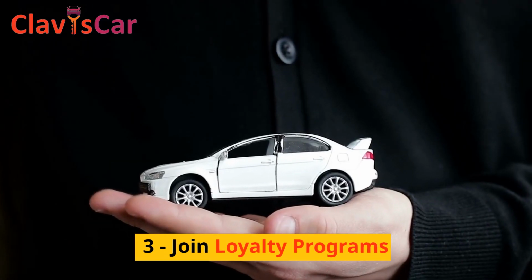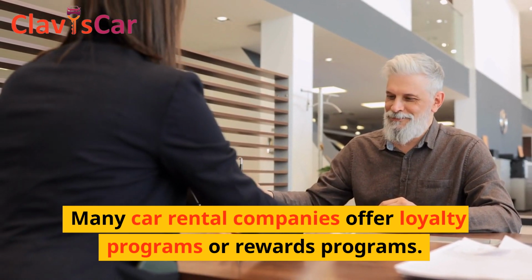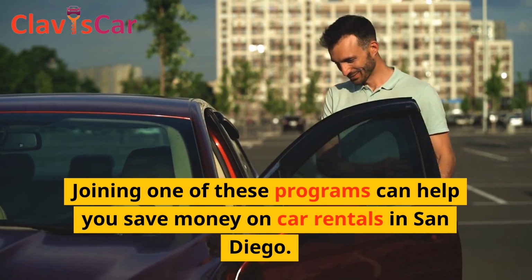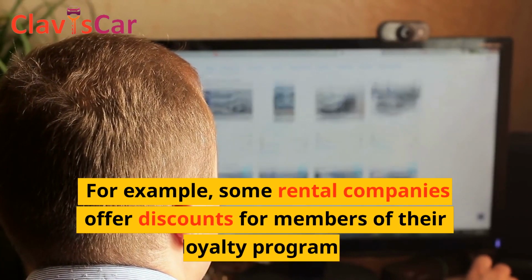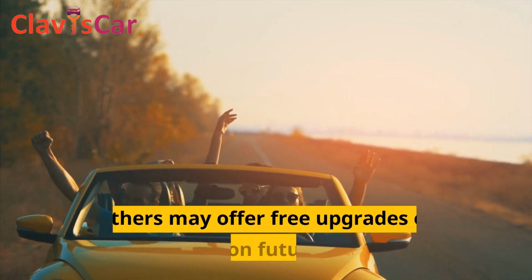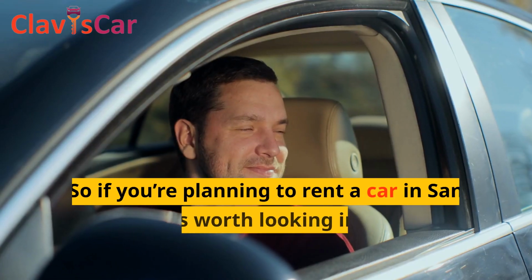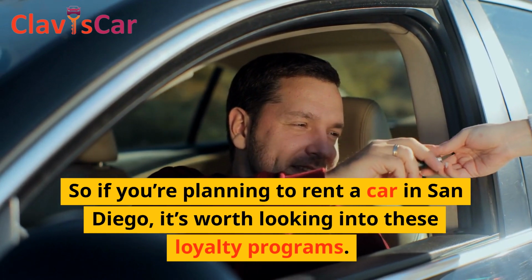3. Join loyalty programs. Many car rental companies offer loyalty programs or rewards programs. Joining one of these programs can help you save money on car rentals in San Diego. For example, some rental companies offer discounts for members of their loyalty program. Others may offer free upgrades or discounts on future rentals. So if you're planning to rent a car in San Diego, it's worth looking into these loyalty programs.